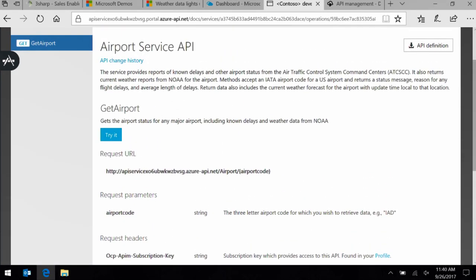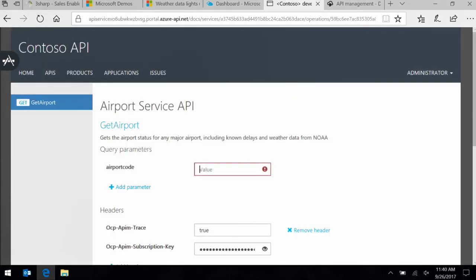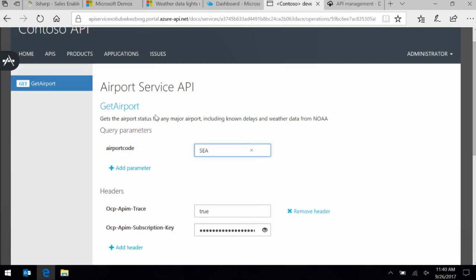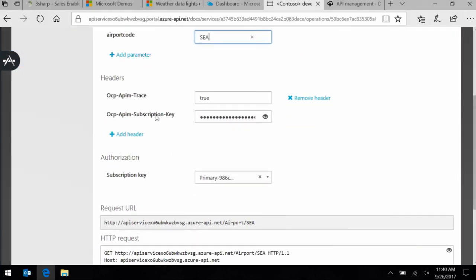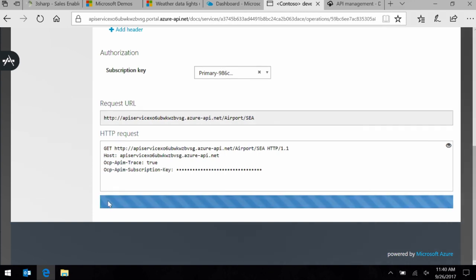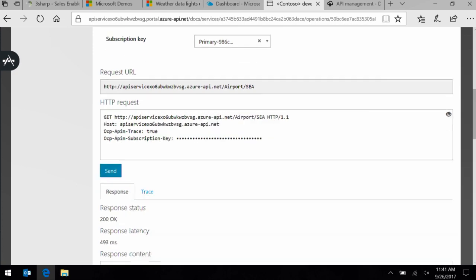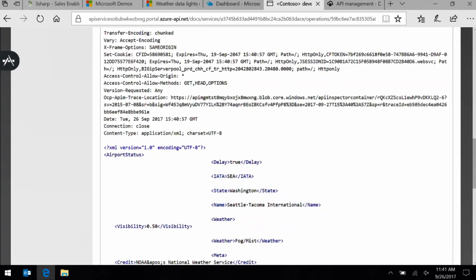One of the really cool capabilities is this button that says try it. So right from this portal, I can go and enter a value for an airport code. I'll use Seattle. If I scroll down, you can see the other parameters. I'll leave those as the defaults. Here's the information about what the request is going to look like, and I can hit send. So without writing a line of code, as a developer, I can actually try out this API and see how it responds, and also see the entire payload that's returned to me.